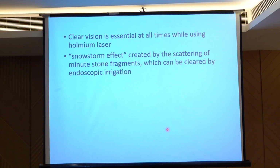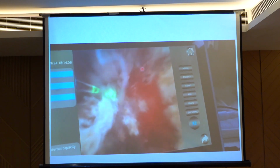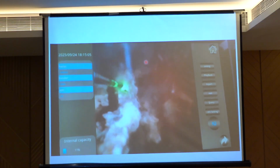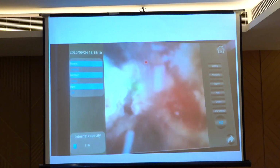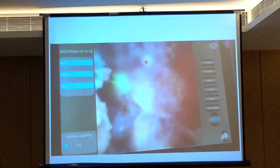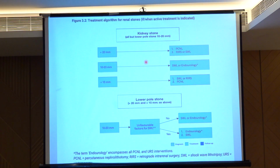Now, one of the most essential parts of RIRS is that clear vision should be available throughout the time, because when we start breaking the stone, there is something called a snowstorm effect that comes into play. If you can see here, while we are breaking the stone, we can see a haze of stone fragments coming into the RIRS scope continuously. This is called the snowstorm effect. During this time it's very essential for the assistant to provide a positive pressure in the kidney to give us better vision.